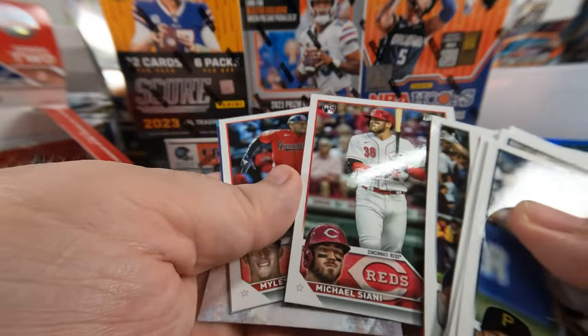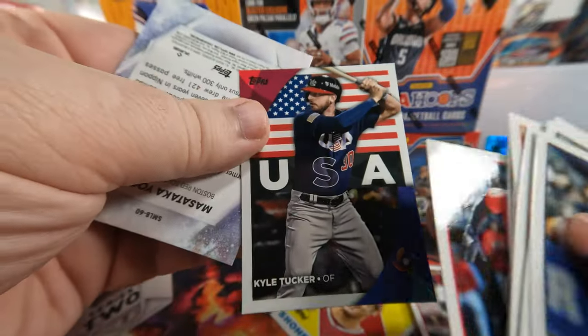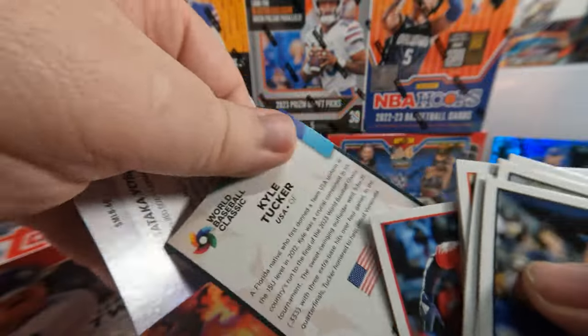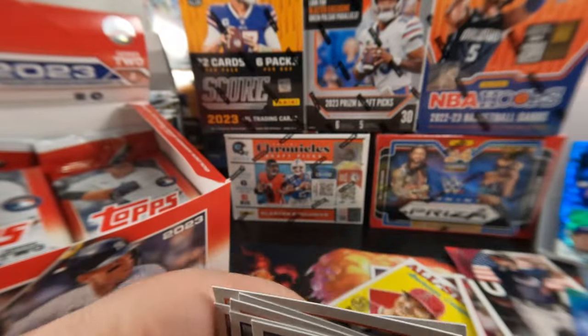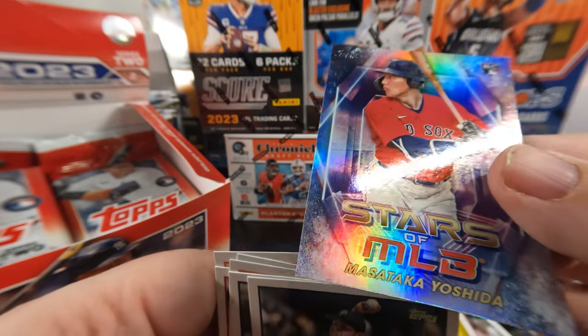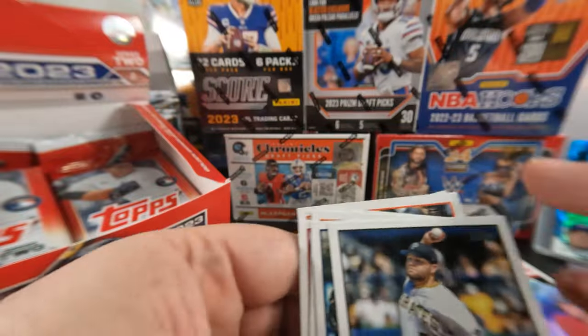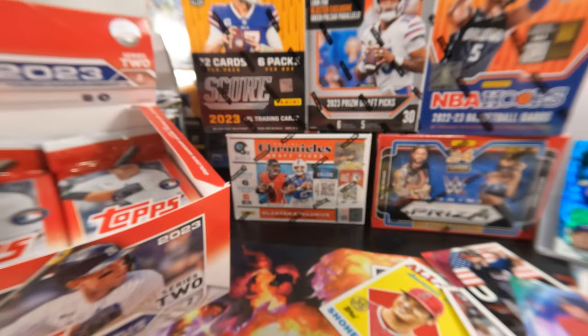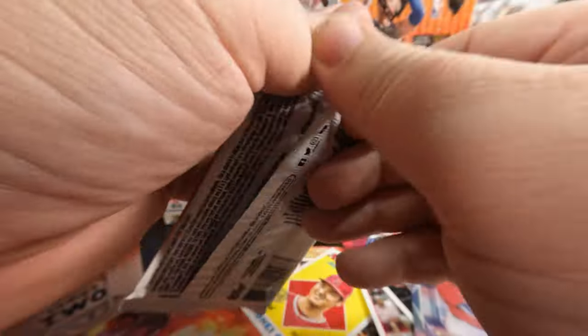Rookie, Michael Ciani, Miles Straw, my favorites. Heritage Baseball Classic, or the World Baseball Classic, right? Yeah. Kyle Tucker of the USA, boom, that's a hit. MLB stars, what do we got there? I can't say it. You can read it, though. You can read it and mock me in the comments. Get our blue foilboard in there.